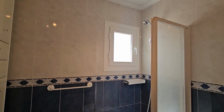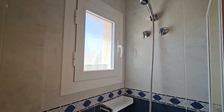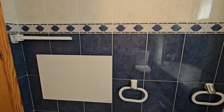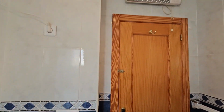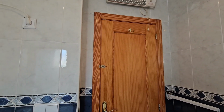Shutting the door behind me, guys. You've also got a frosted glass window there. If I pan around, you can see you have got plenty of storage for your bits and bobs. You've got 2 little hooks for your towels there. You've got a wall heater just there. On the other side you have a towel heater, and just above the door you've got an overhead heater. So you won't get chilly in this bathroom.